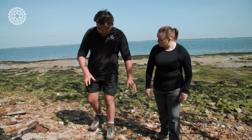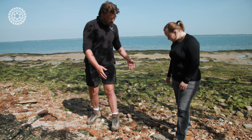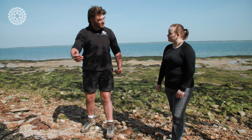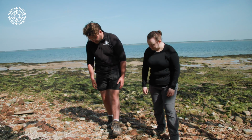Yeah, so we'll have a little look around this area. So you can see we've got a mixture of different bits of shingle here. There's this finer shingle up the beach. There's this kind of bigger stuff down here. So really we can expect to find fossils of those sizes depending on how the seas wash them up. So there might be a little smaller fossils at the top, bigger fossils down here. So we'll spend some time looking around this area, seeing what we can come across.